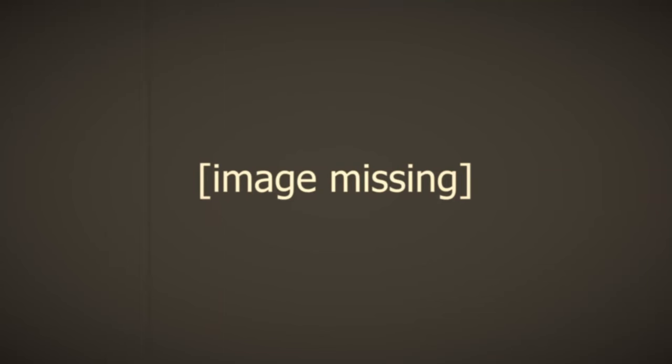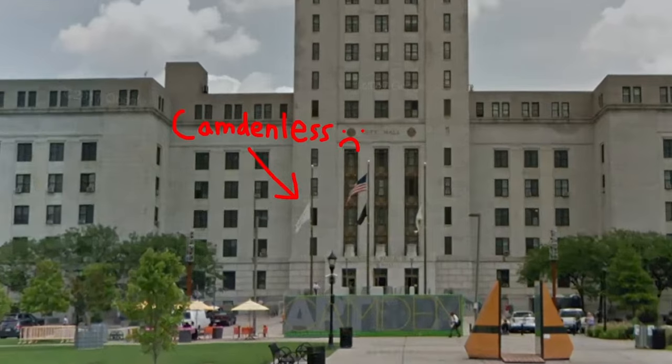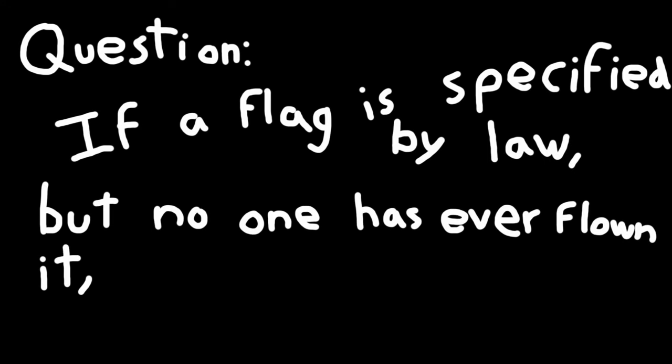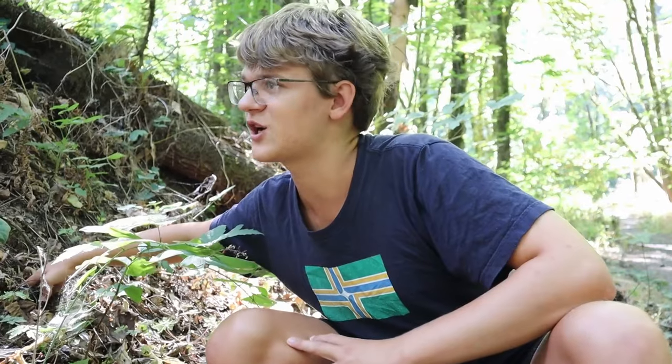But the thing is, I can't find any evidence anyone's ever flown this flag. Like, there are no pictures of a physical version of this on the internet. They don't even fly it in front of their city hall. Question, if a flag is specified by law, but no one's ever flown it, is it really a flag? Answer, I don't know. Careful, we're in the demilitarized zone from north and south of Jersey, AKA Trenton.